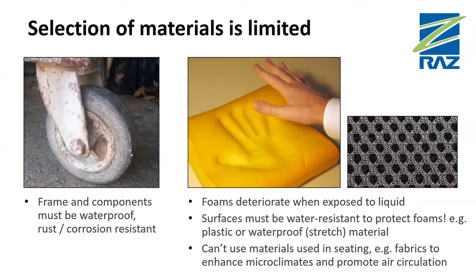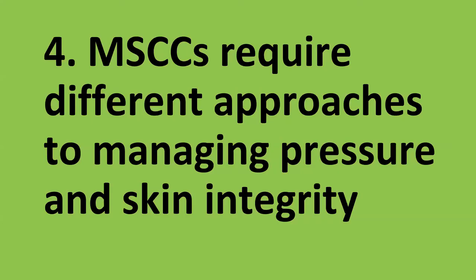But what this means for seating, and this is particularly relevant if your experience is in wheelchair seating, it means that we can't use the same fabrics. So all of those wonderful fabrics we have in wheelchair seat cushions that allow us to play with microclimates and promote air circulation, basically we can't use any of those in mobile shower commode chair seating. And that presents a real challenge if someone is needing to manage pressure and skin integrity. And now this is what we talk about, that we need different approaches.